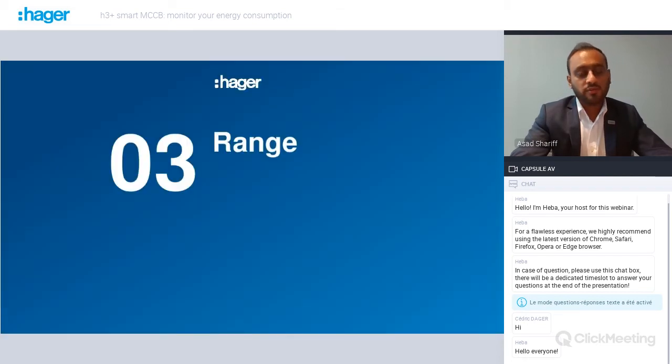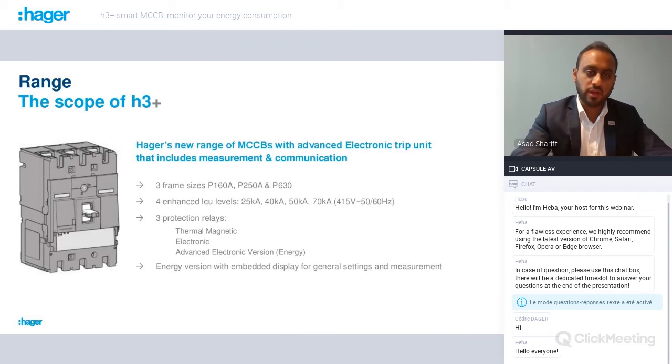So those were some of the benefits depending upon the customer segments. Let's discuss the range that we have today in the HQ Plus. The product comes in three frame sizes, P160, P250, and P630. There are four breaking capacities, ICU levels. We start from 25, 40, 50, and we go up to 70 kiloampere. And as I mentioned earlier, the entire range is 100% ICS.